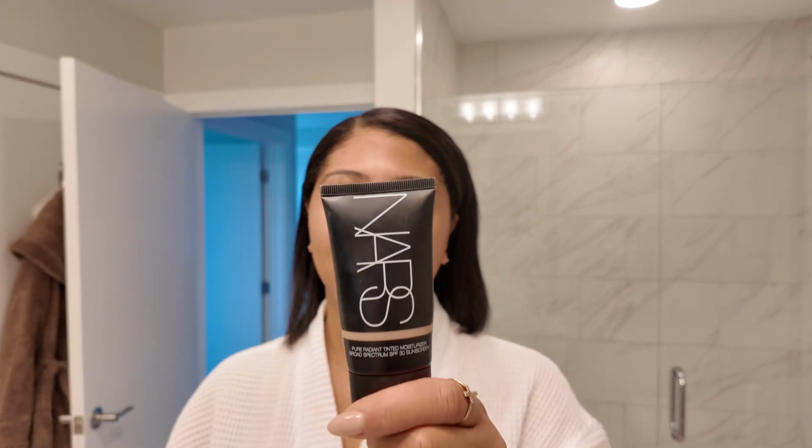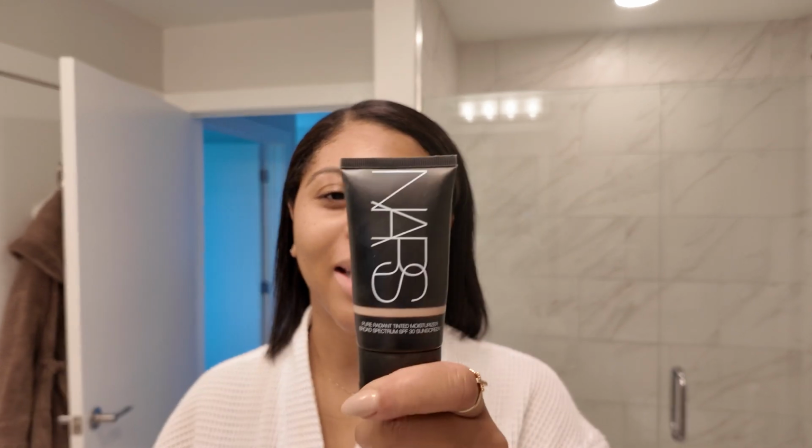So my go-to, I'm not a huge foundation girl. I wear foundation, but it's not my everyday grab. My everyday is the NARS Tinted Moisturizer. NARS has been that girl, always that girl. I'm riding with NARS forever. I've been using this tinted moisturizer for years now.